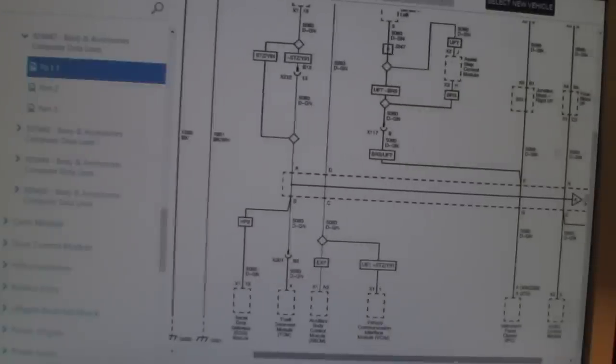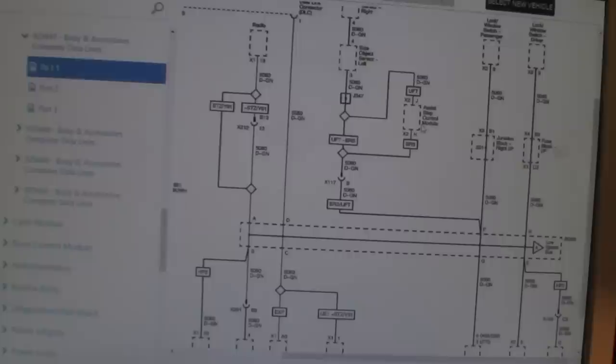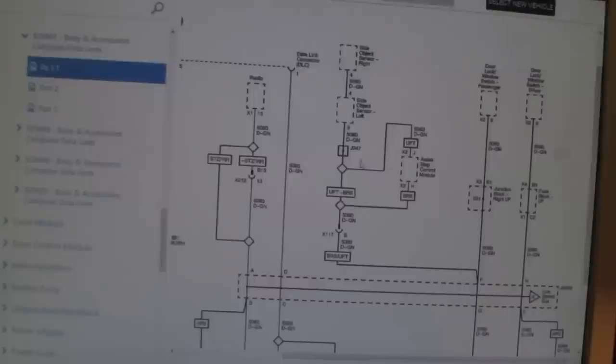Here's the DLC, serial data gateway, theft deterrent, auxiliary body control, vehicle communication interface, instrument panel cluster, HVAC control, AC compressor. This all runs off of the low speed bus. Assist step control. Okay, I was like, what? Assist step control. Side object sensor, door lock window switch, door lock window sense driver.